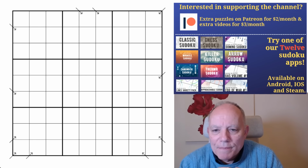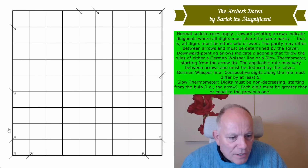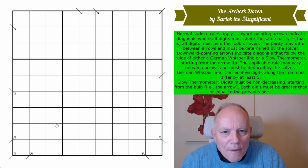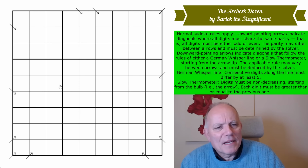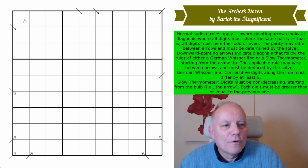I'm not ready for this, but let's have a look at the rules of the Archer's Dozen. We've got a quiver full of arrows. The grid has 12. It's not 12. 1, 2, 3. No, it's 11, isn't it? I hope there isn't a missing arrow. 1, 2, 3, 4, 5, 6, 7, 8, 9. Maybe an Archer's Dozen is 11 rather than 12, in the same way that a baker's dozen is 13 rather than 12. I don't know. Anyway, this is called the Archer's Dozen. And the rules are as follows.